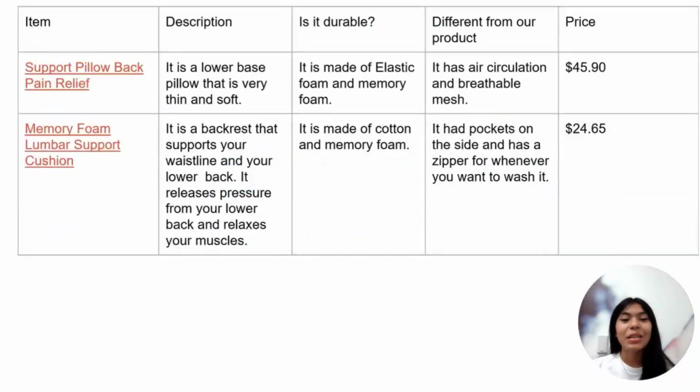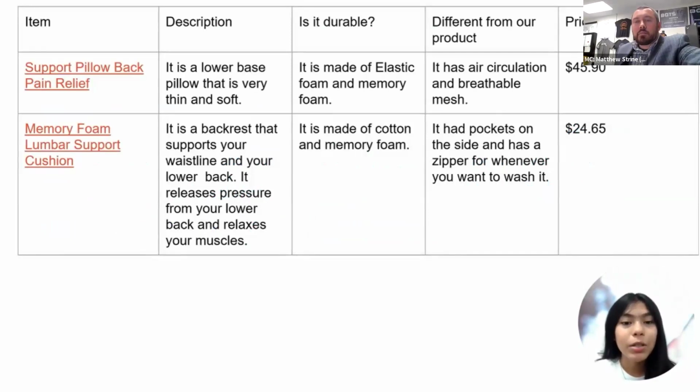Item: support pillow, back pain relief. Description: it is a lower base pillow that is very thin and soft. Is it durable? It is made of elastic foam and memory foam. Different from our product, it has air circulation and breathable mesh. Price $45.90.